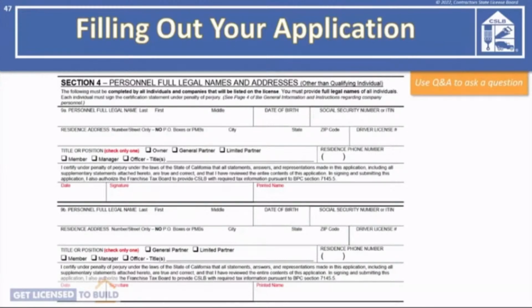If you have more than 4 people on your license, you can make additional copies of this page and include it with your application. For corporations and LLCs, you will want to make sure that all personnel that are listed with the Secretary of State are listed in this section. All personnel that will be listed on the license must sign the application in Section 4.